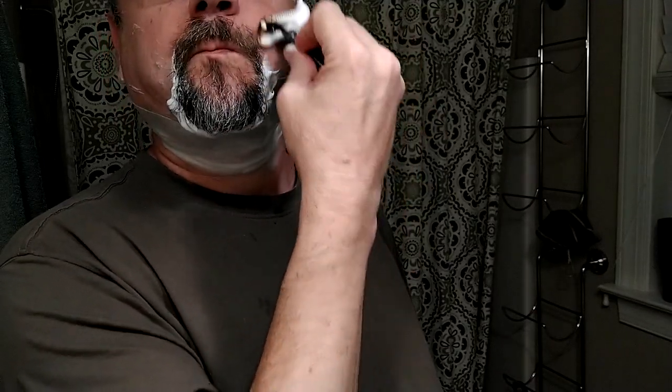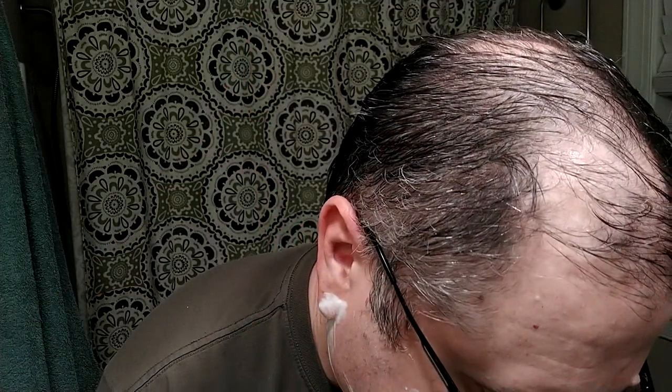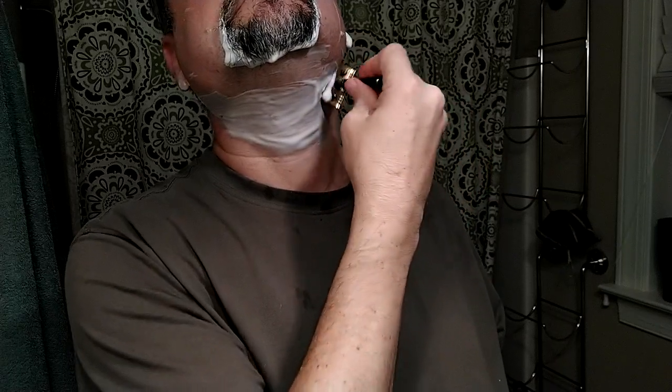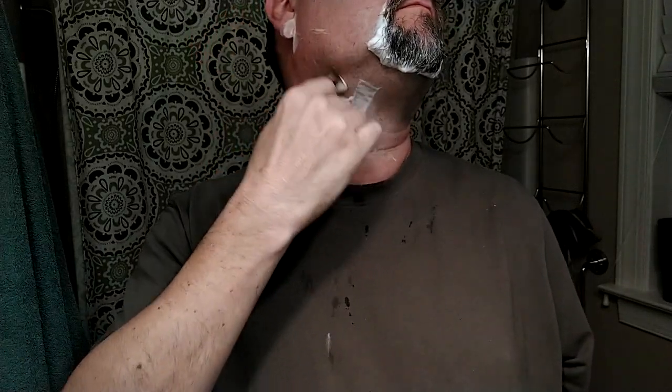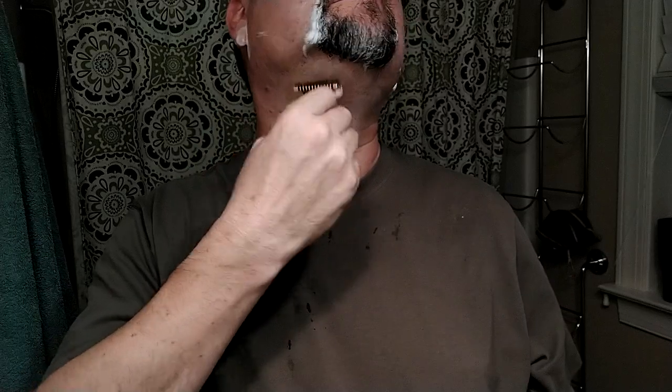Careful around your earlobes. We can even take a little touch of amount of lather to hit this rough area right there again. All right. Rinse. And I usually don't do a full rinse. Let's see how much lather we have left over now. Looks like it'll be just right, and probably enough for a touch-up.